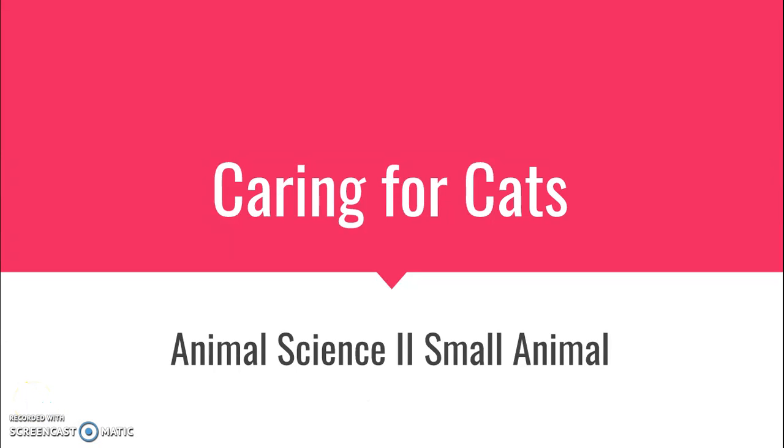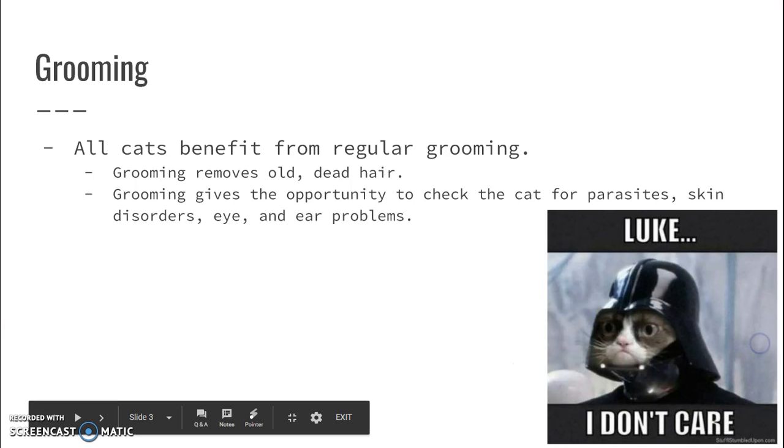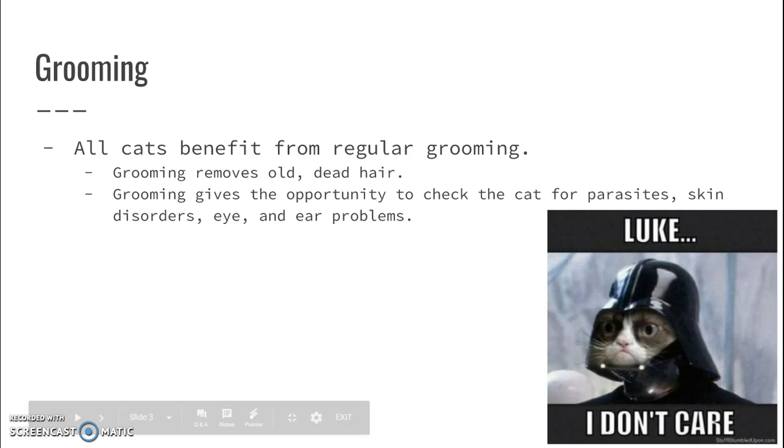So now, since we've talked about different breeds of cats, we're going to talk about how we would actually care for them. We're going to start off with grooming. Really, any cat would benefit from regular grooming, regardless of whether it's short hair or long hair. It does a couple different things for the cat.